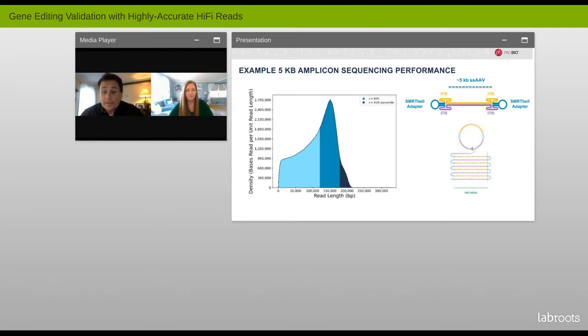And even though we don't necessarily need to span all that information, talking about HiFi and the approaches that HiFi walks through, where we're able to go around and around, it drives us to build out a very good intramolecular consensus sequence.